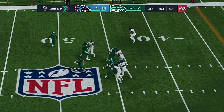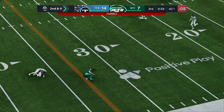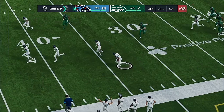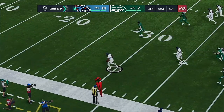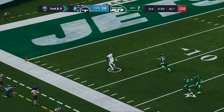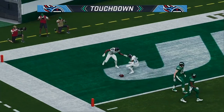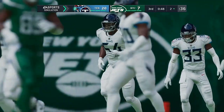On second and 9, Darnold. Flush to his right. And Darnold, he lost the football. It's picked up by the Titans. And he's free going down the left side. It's a foot race. And they are going to bring this one back. A fumble return touchdown for the Titans.